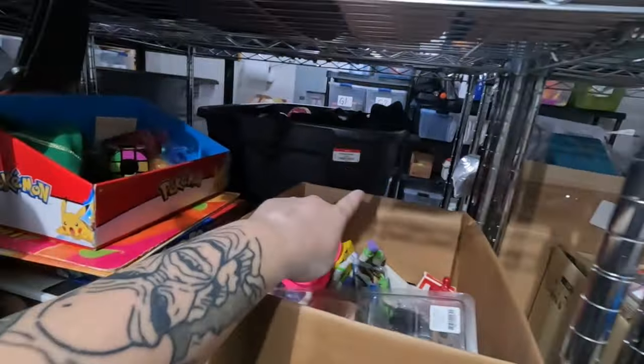We have had to make ourselves a little path since the storage unit, but basically everything in this tote is going into the new booth or into our current toy booth. Same with all of this stuff. It's all going into the booth. So we're going to be having to deal with it for another week or so.